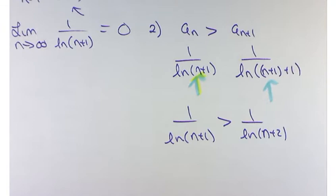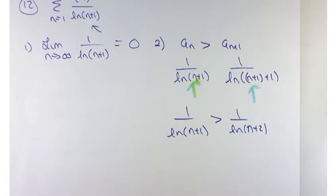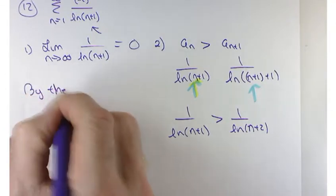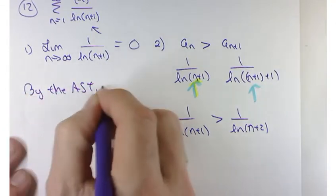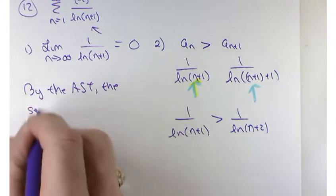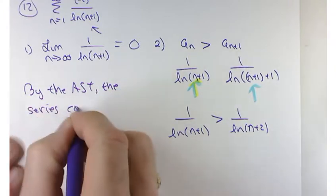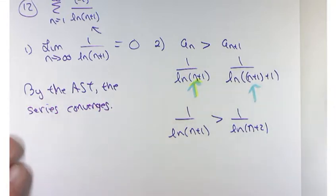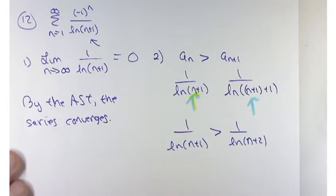And you've verified both parts of the AST, that is the alternating series test. So by the alternating series test, the series converges. Yay. So by the fact that it alternates, you got convergence, whereas a typical series like this, without that alternating, would not converge.